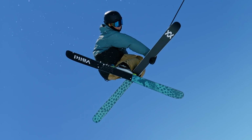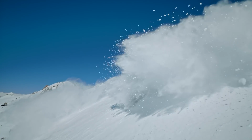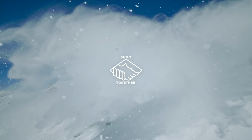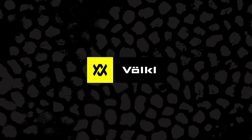So, simple wood core, relatively even flex pattern with a little bit of softer flex in the tail, and a really good mix of stability and freestyle-y fun factor. I personally would have a blast skiing a ski like this. You could mount it pretty much true center and have it be a park ski.